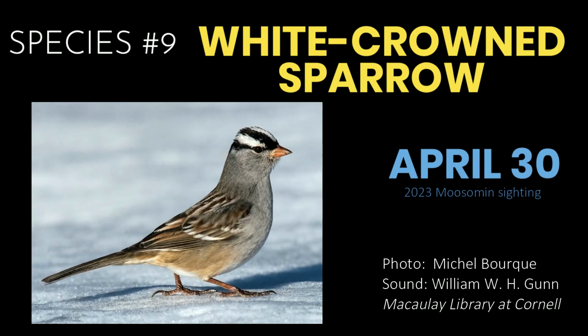Species number 9. Our native white crowned sparrow looks the same from the neck down, but it sports a black and white bike helmet. Look for white crowned sparrows in hedges.